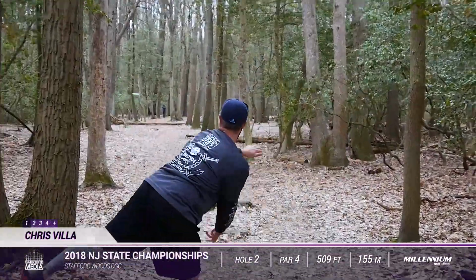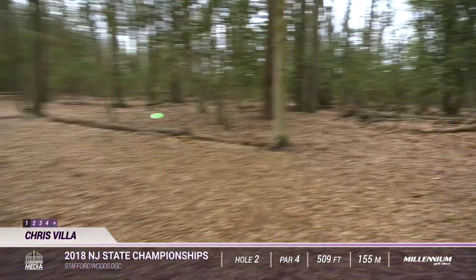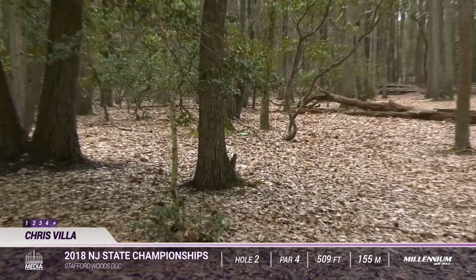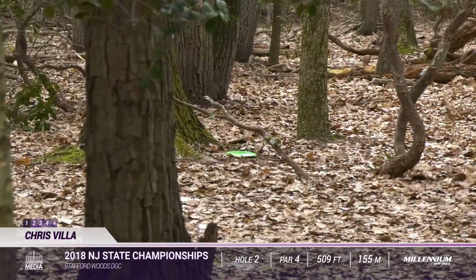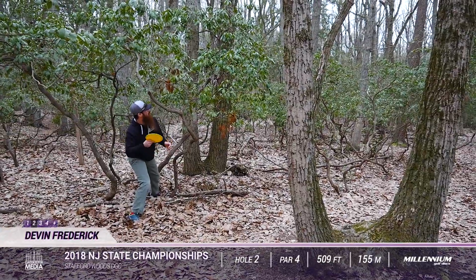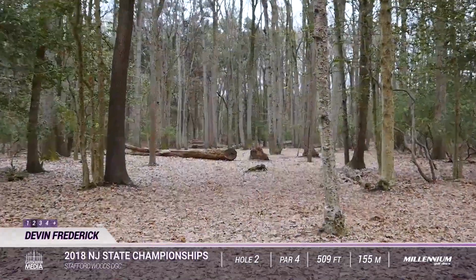Villa taking the only bogey on the last hole. Looks like he is following Rob and places it. Looks like they're neighbors. Yeah, and that's a great spot to be in. From there, you should have a pretty short up shot. This isn't a very hard par 4. Like I said, as long as you stay on the fairway, it's not very far in distance.